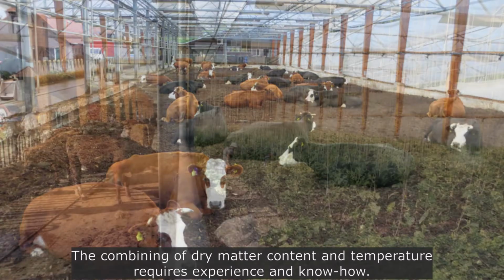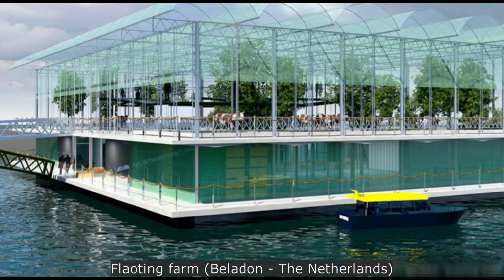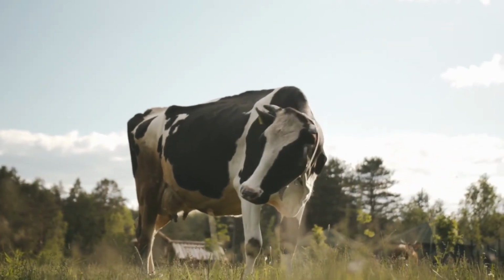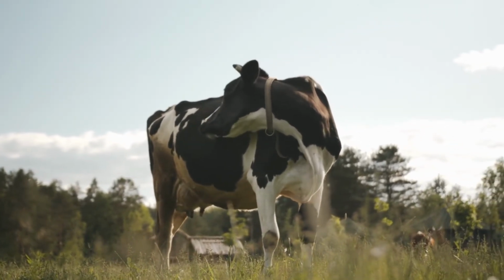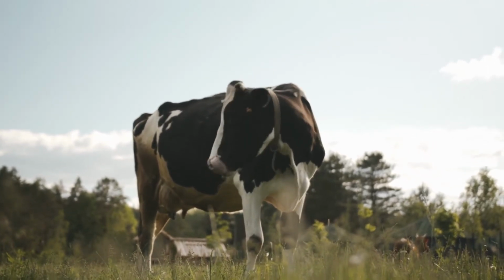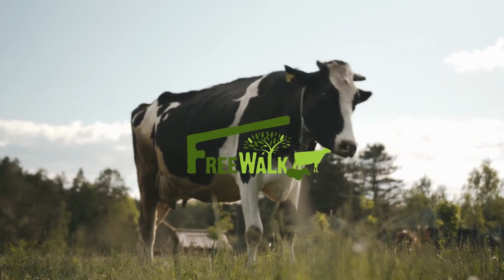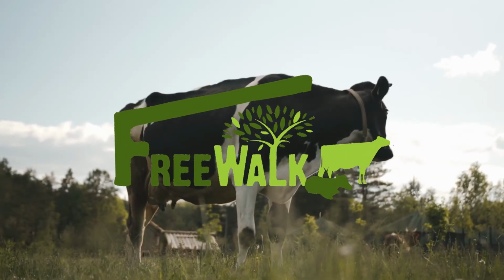And the big question? Is FreeWalk the perfect system that balances all the various aspects of cow welfare and economic profitability? No, unfortunately, it seems that the ideal system has not yet been invented. There are plenty of ways to improve, however. We believe that a combination of barn systems and innovations will result in improved cow welfare together with ecological and economic sustainability. The FreeWalk project is a step in the right direction, but more research is needed.